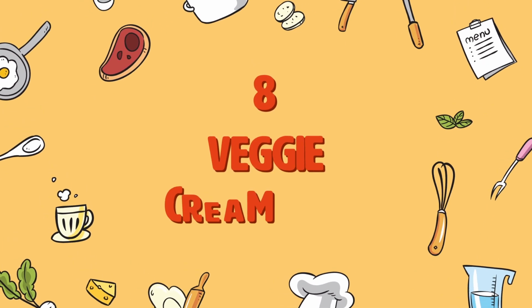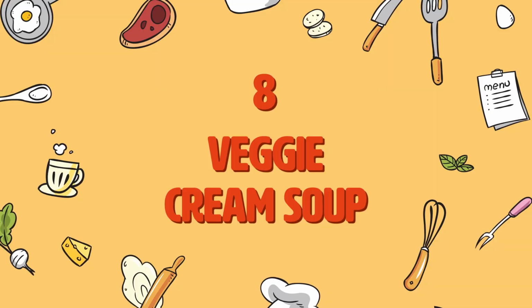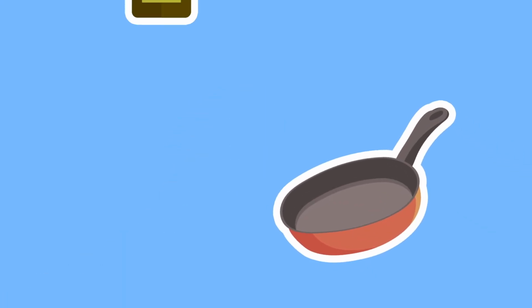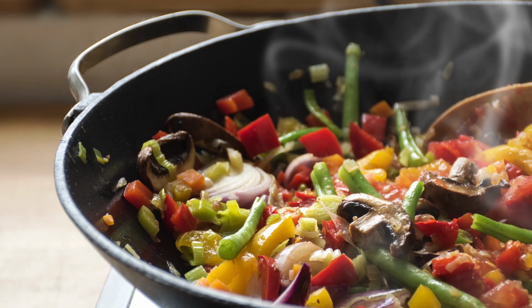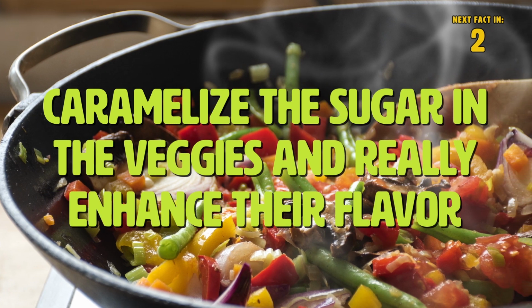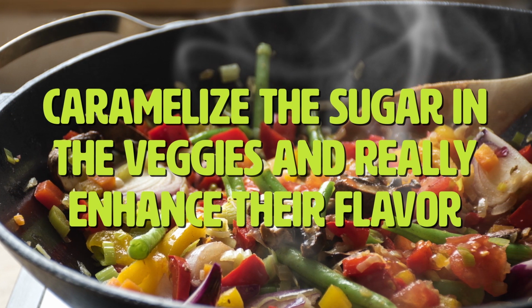Number 8. Veggie cream soup. Before you start cooking veggie cream soup, fry all the vegetables separately with olive oil, then simply add water or a broth. The frying will caramelize the sugar in the veggies and will really enhance their flavor. The food will be so delicious.